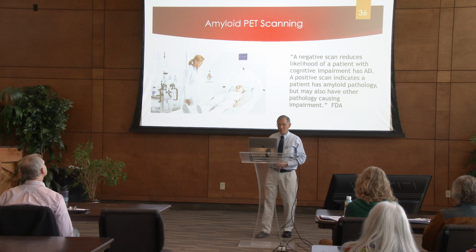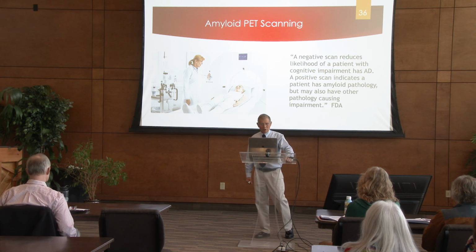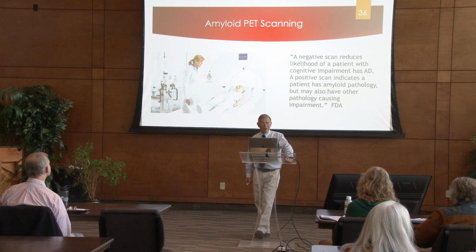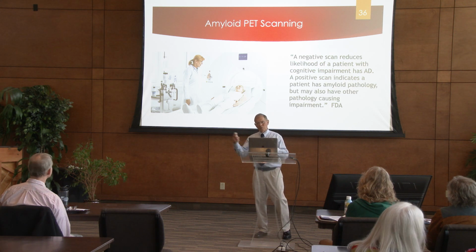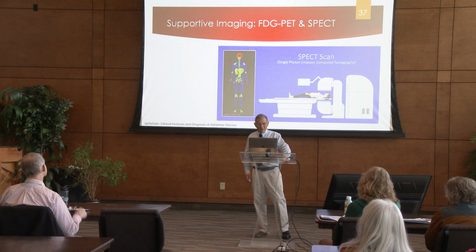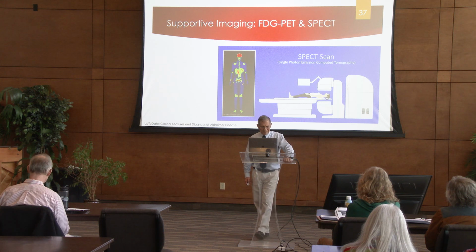So how do you determine a positive scan? It's currently based on the radiologist's interpretation. The radiologist says, yeah, this looks like a positive amyloid PET scan, then that's a positive diagnosis, and then Medicare is going to pay for the drug. However, research is coming up to get more quantitative, objective measures to tell what a positive and negative amyloid PET scan is. The other imaging that can be used to help confirm the diagnosis is an FDG PET scan and a SPECT scan.